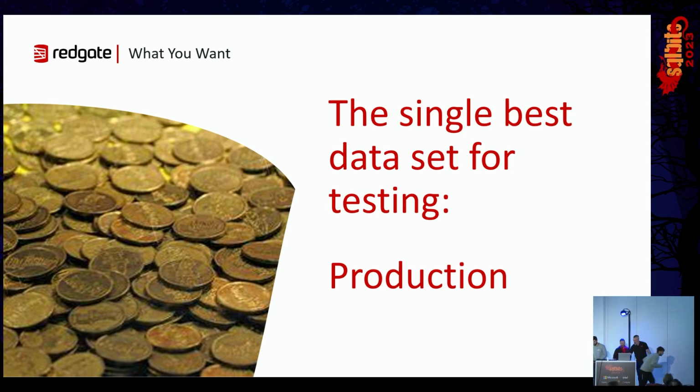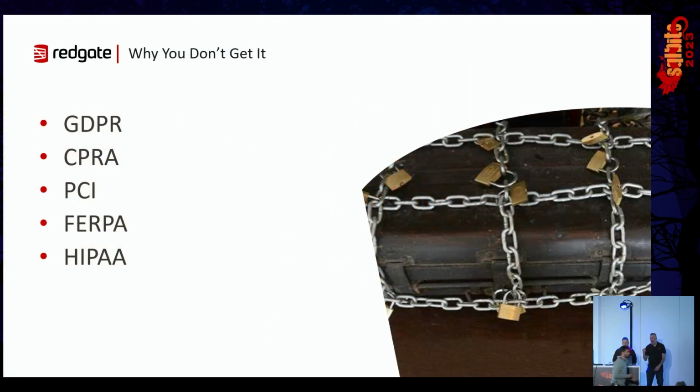That's cool. All right, so why can't you have production data? Why is it locked away? This is one of the reasons. Compliance is important. There's a lot of legal stuff going on. And if you're in the United States, this one's legitimately scary. It's HIPAA, Health Information Protection Availability Act, I think is actually what it means. Why is that one scary?